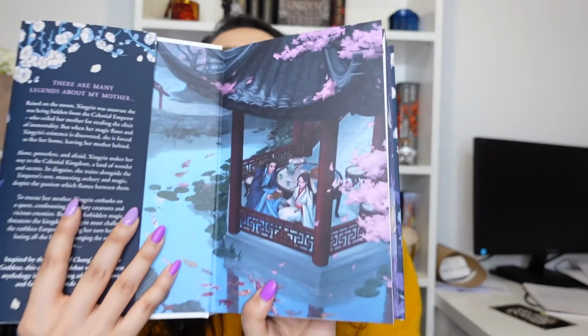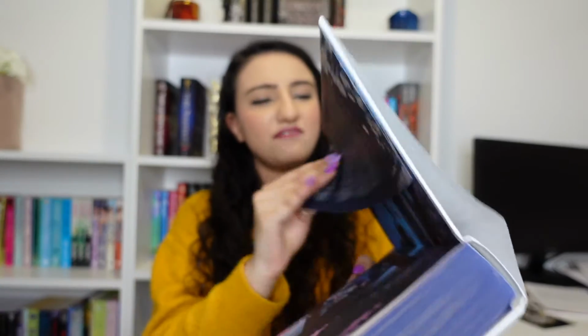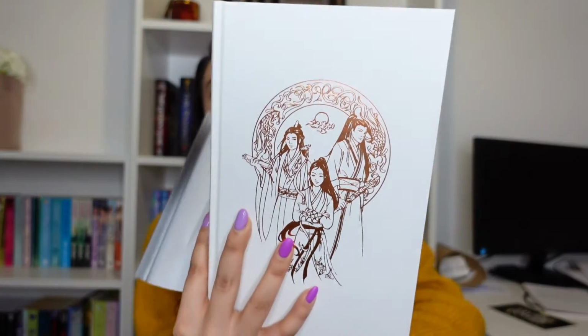These end papers are everything, and look at that. How gorgeous is that? That is absolutely beautiful. So very excited for this one. It's very chunky, so I don't know when I'll get to it, but very excited for it nonetheless.